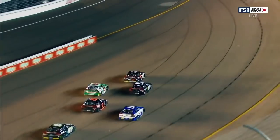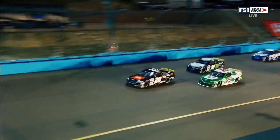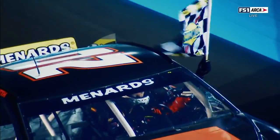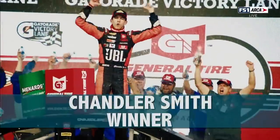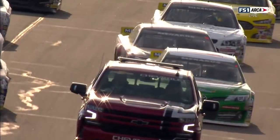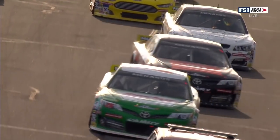With just 1 lap to go, you see, as they drive down off the racetrack, Chandler Smith runs through the middle, holds them all back, and grabs that win. And that left a very sour taste in the mouth of Ty Gibbs, that Chandler Smith win. A taste that, of course, he could get rid of today if he can hold on and go the distance.